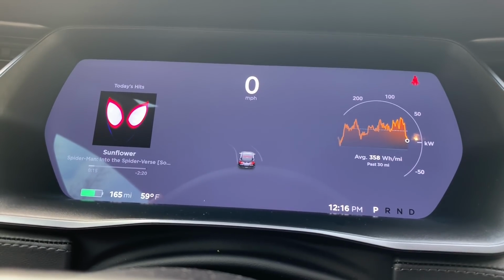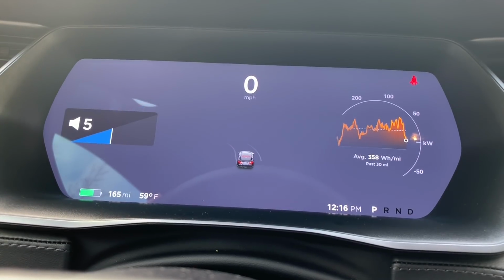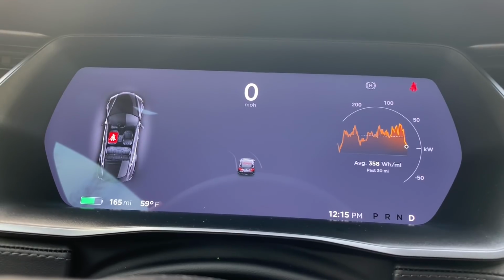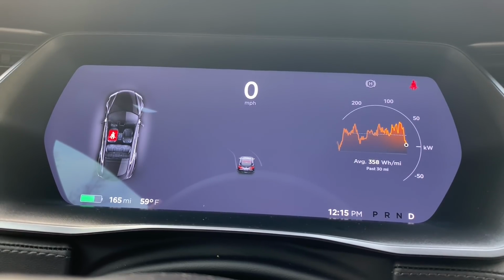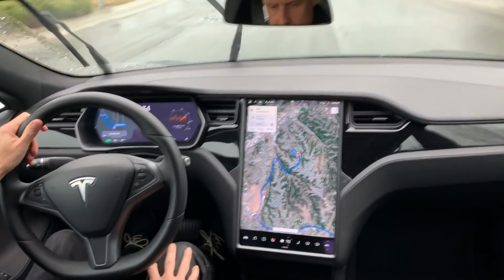For example, on the left side of the screen, there is music information. It also gives you turn-by-turn navigation directions, and it also will replace all of that information if someone has their seatbelt off. But this is redundant information nonetheless, because again, you've got the music information on the center console, and you've got the turn-by-turn directions on the center console as well.